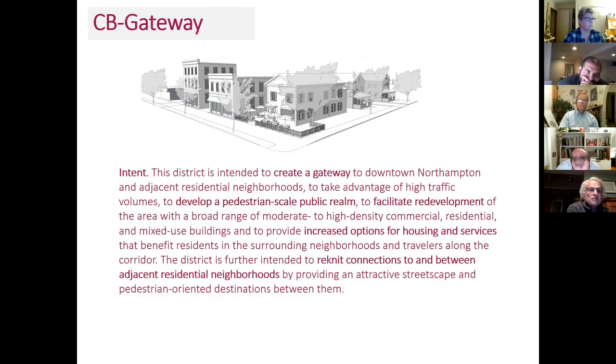The gateway, the idea is to create an attractive gateway so that when you reach the roundabout, as development and redevelopment happens, that development signals to you that you're entering downtown Northampton. And when you enter King Street from the north, when you get to about Stop and Shop, which is where this district ends, the buildings and site designs signal to you that you're entering downtown Northampton.